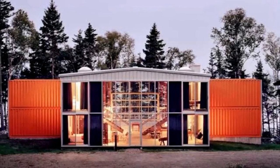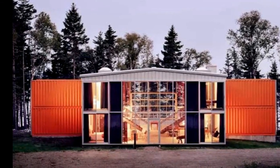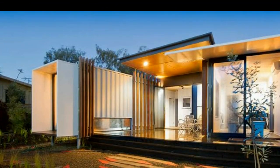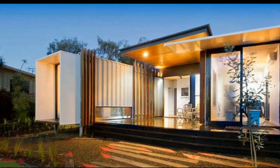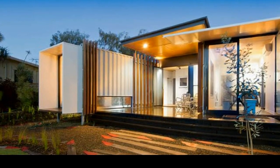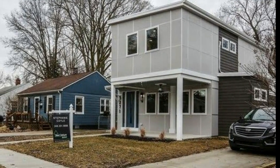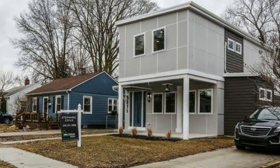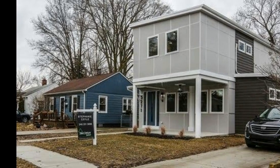Predictable cost. Most of the work is completed on a factory floor for a fixed price. Delivery to the site, site preparation, foundation, assembly, and utility connections are the only variable costs. That said, container homes are not always less expensive. Estimates vary, and some put the savings at 5 to 10%, depending on what you're comparing against.